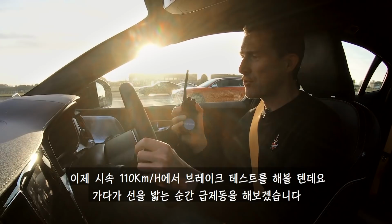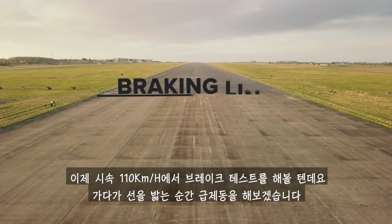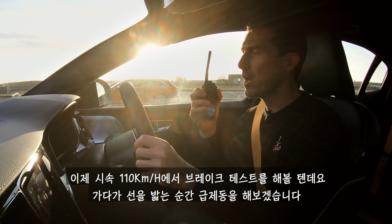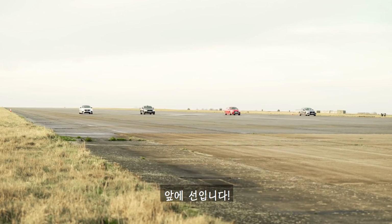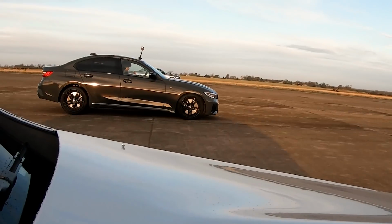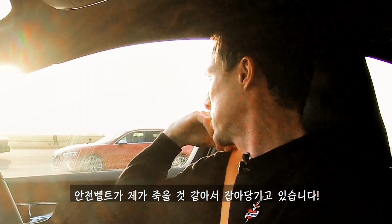Now we're going to have a brake test from 70 miles an hour. When we hit the line across the runway, we are going to do a full emergency stop. Here we go. Here's the line. Come on. Oh God, the seatbelt's holding me in because it thinks I'm going to die.